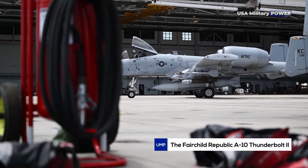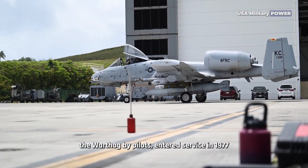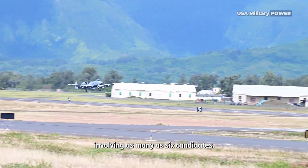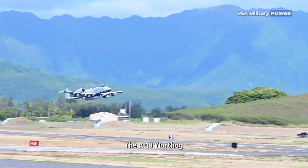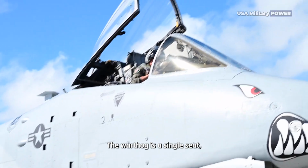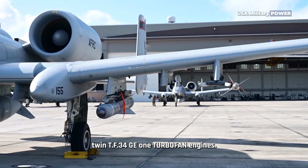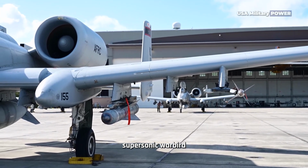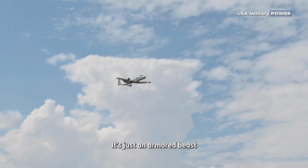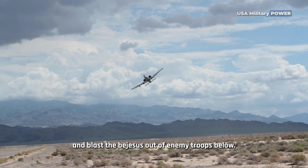The Fairchild Republic A-10 Thunderbolt II, affectionately nicknamed the Warthog by pilots, entered service in 1977, following a protracted procurement competition involving as many as 6 candidates. The A-10 Warthog is probably one of the greatest warplanes in the history of flight. The Warthog is a single-seat, straight-wing plane powered by twin TF-34 GE-100 turbofan engines. This is no fancy, supersonic warbird with composite skin grafted atop an intricate web of sensors. It's just an armored beast that can hover above a battlefield and blast the bejesus out of enemy troops below.